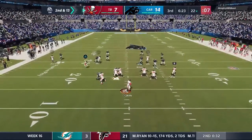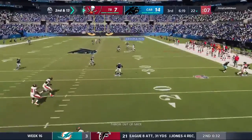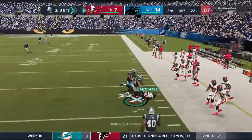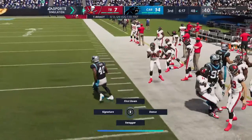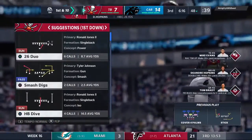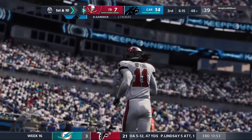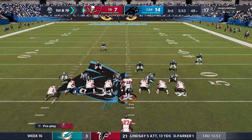You have to. And if you don't keep abreast of what you're doing, you lock into a rhythm and make it easy for the opposition. Looking for tendency breakers right now. The catch made by DeAndre Hopkins. And they work this well upfield across the 45. That one good for 26 and a first down. First down, Buccaneers.